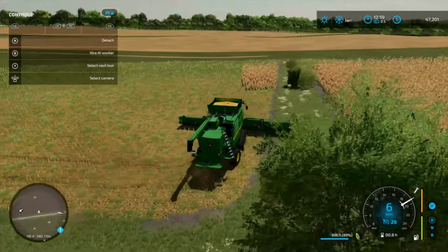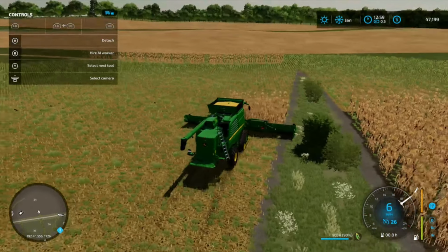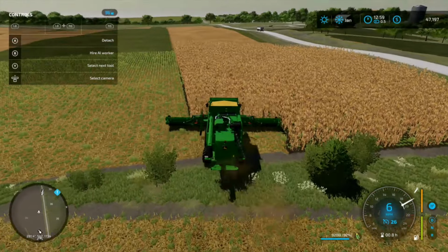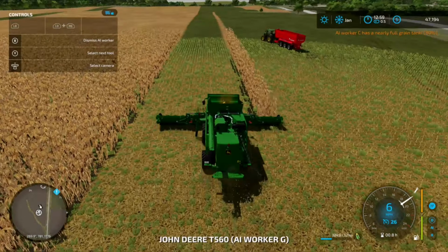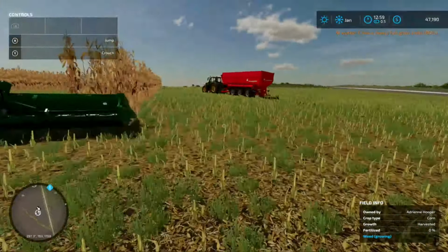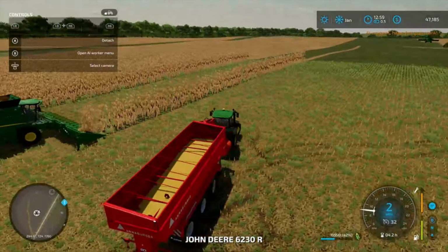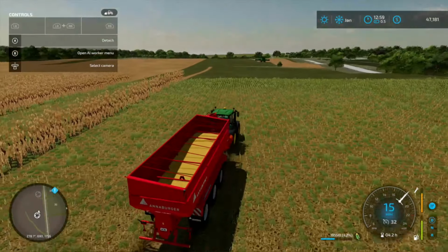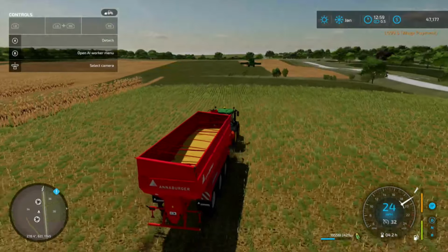Alright, we are making really good progress on our fields. Our contract work here. We have our auger wagon back there, and then our semi is over there on the road. We already made a handful of trips. Let's get our wagon up here. So yeah, this is a very, very large field, but I'm having fun with it. It's really not going too bad. It's keeping me very busy, as you have two combines going back and forth, and also the semi taking that to and from the grain mill.